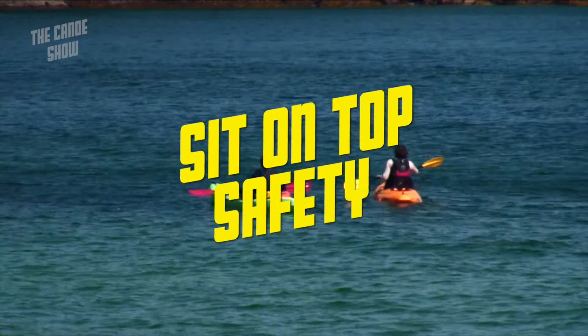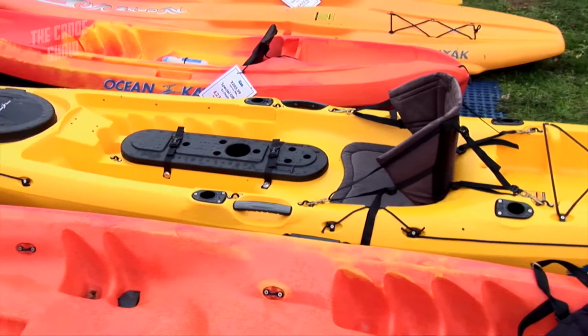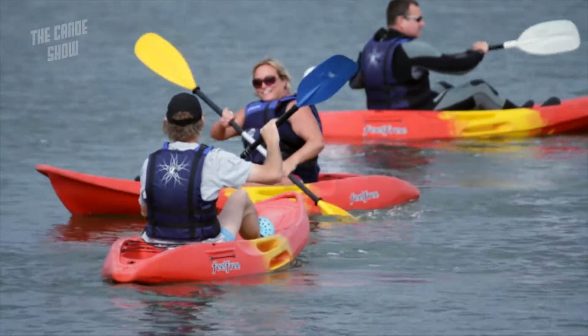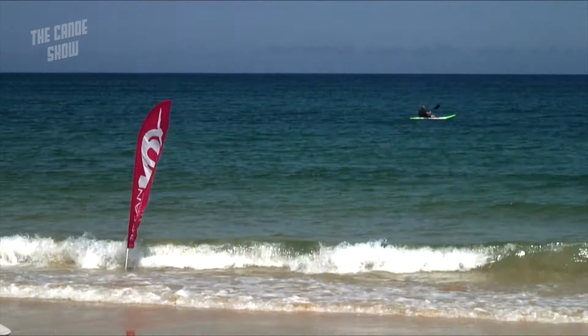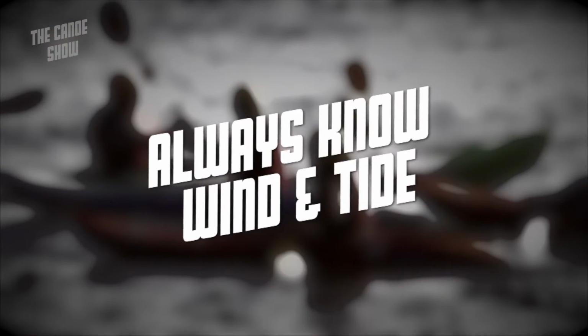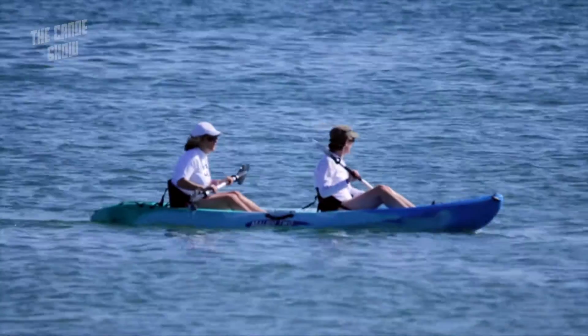The growth of sit-on-top kayaks, whether they're plastic, rotor-moulded or inflatable boats, has been exponential over the last few years. In terms of getting out on the water, it's really important to firstly understand that it's a dynamic environment. Things just can't be switched on or off. Get the weather report, know what the tide is doing.